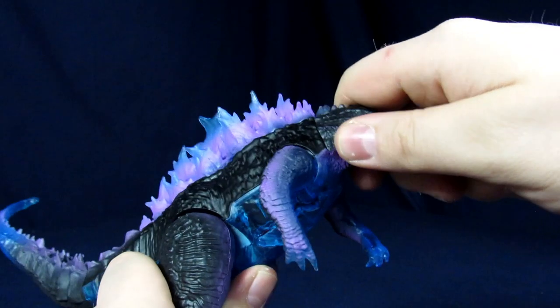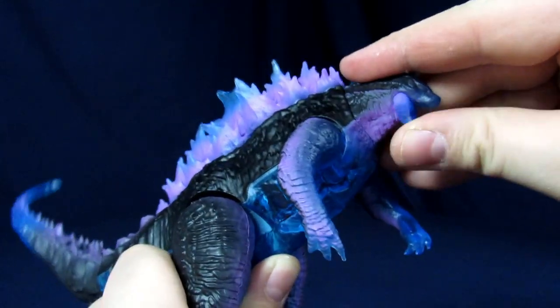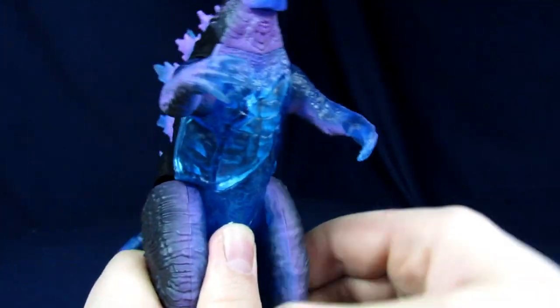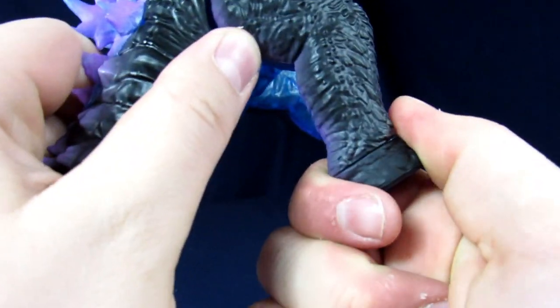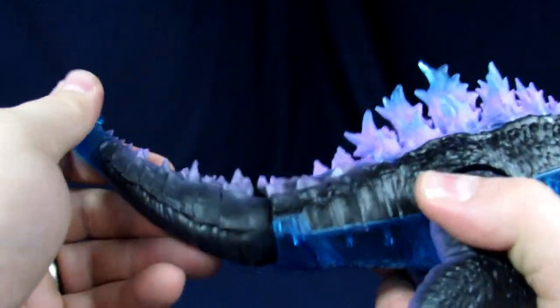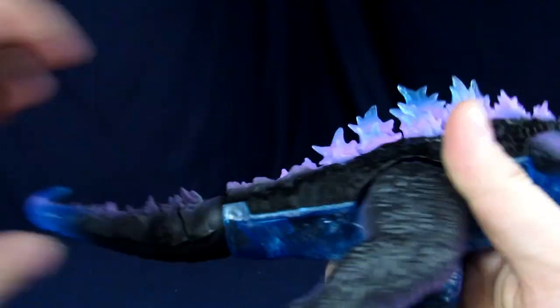But for its articulation, the head can rotate a little side to side. The mouth can open and close. The arms can go all the way around. The legs can go forward and back. You get some rotation at the feet, a little wiggle, but nothing crazy. The tail is on a ball joint, so you can wiggle that all the way around and rotate it if you wanted to. That was quick comparisons.